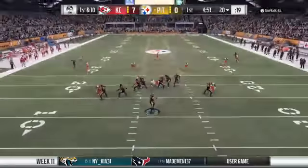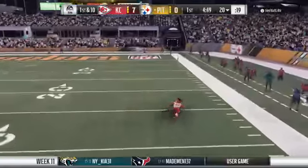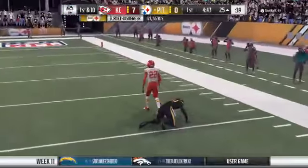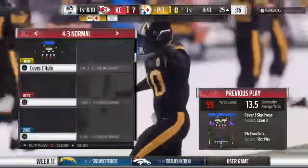Now a play fake here on first down. Oh, he's going to take a shot right away. And that's caught inside the 30. A big play that time for Pittsburgh.